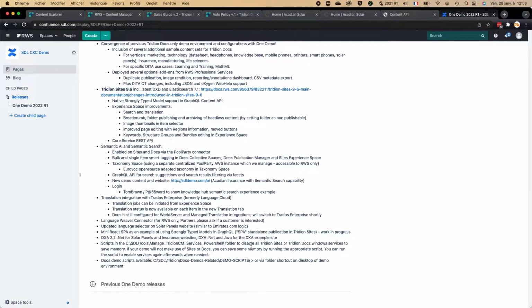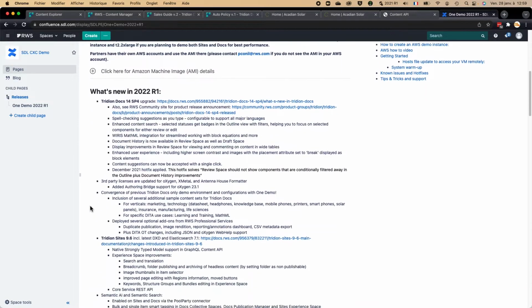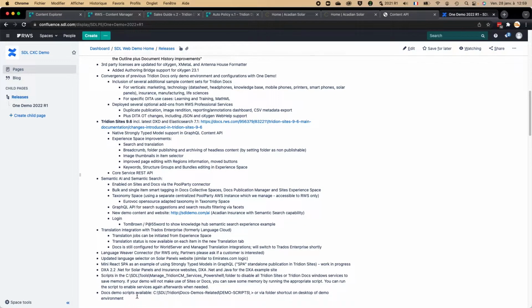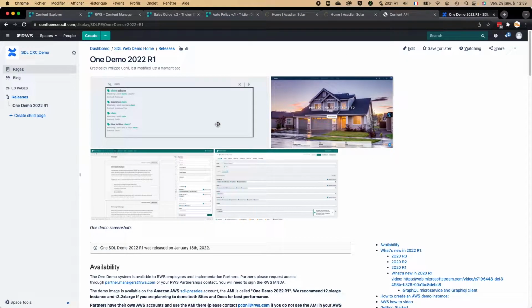This particular folder helps you to disable all the Tridion Sites and Tridion Docs Windows services to save on memory. So if you're demoing just Sites or just Docs, you can stop the rest of the services to save on memory. Because if you keep both Sites and Docs running, then we recommend that you have a higher grade instance type in AWS, so the T2 2xlarge with 32 gigs if you're running both Sites and Docs. And there are some demo scripts available for Docs directly in the instance. All right, so let's illustrate a few of these points.